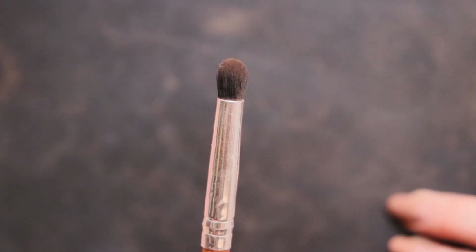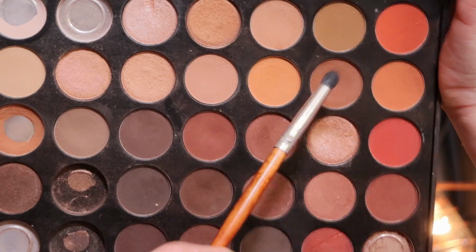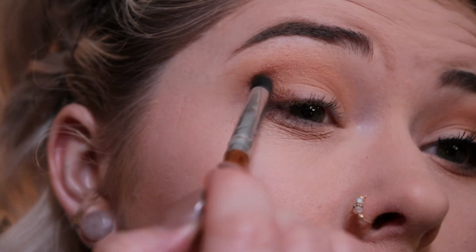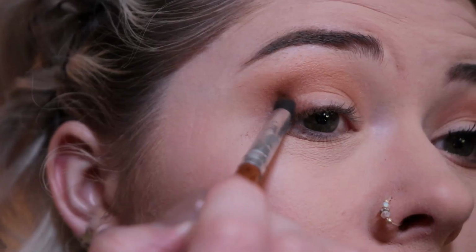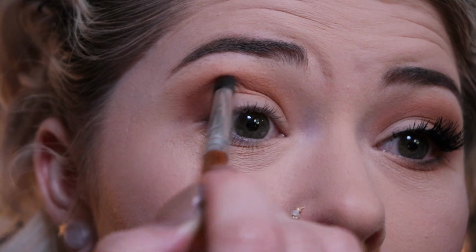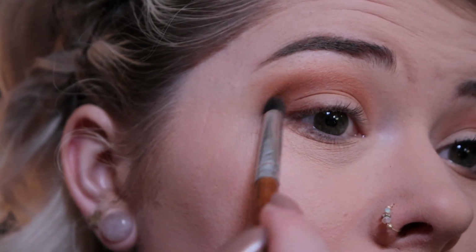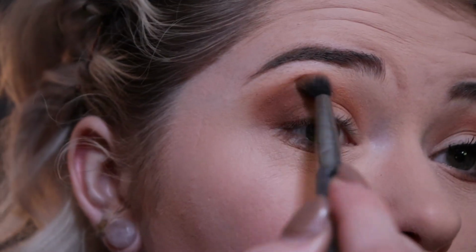Next, you're going to go in with a more tapered brush. And we're just going to keep slowly going darker, so you're going to go in with this color right here. So we're going to start off by slightly going down into your waterline like that. And just kind of bringing it in. And you're going to do a light C shape. And then you'll slowly just bring that in and blend it out. And you'll go in with a bigger blending brush and just kind of soften the edges.